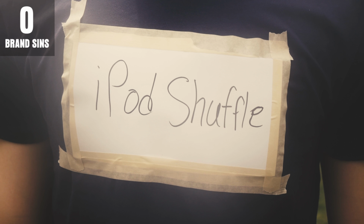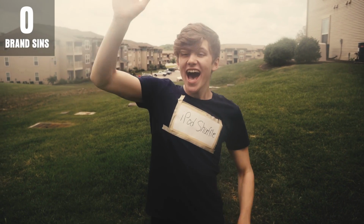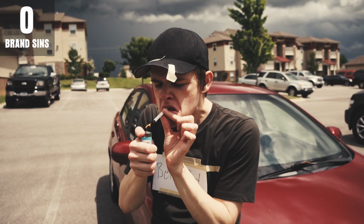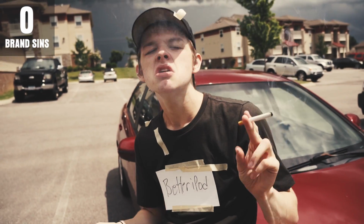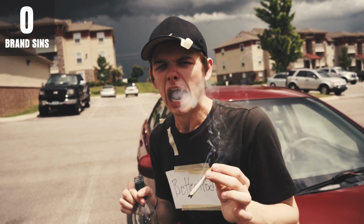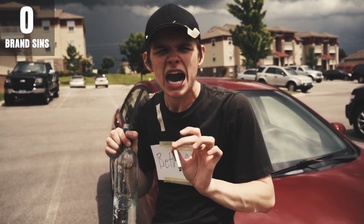The iPod Shuffle. Similar to how your little cousin always wants to tag along when you and the older kids go hang out by the car at family parties, it's never quite caught up to its bigger, cooler family members. The iPod Shuffle exists in an awkward limbo next to its older iPod Nano, Touch, and iPhone brothers.